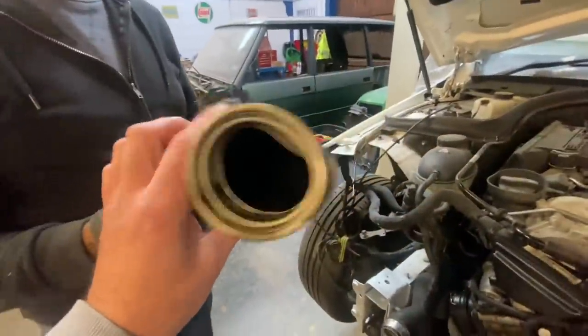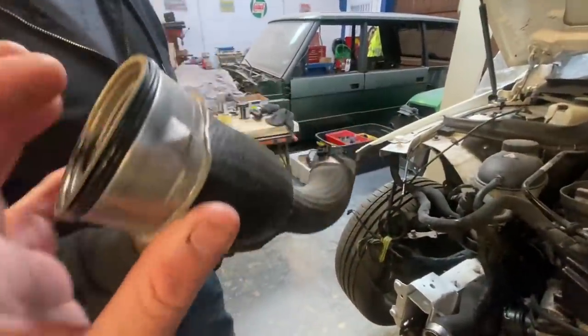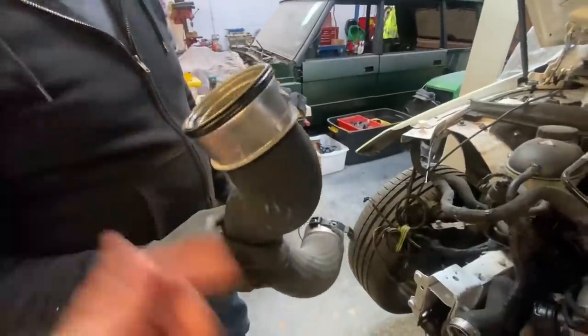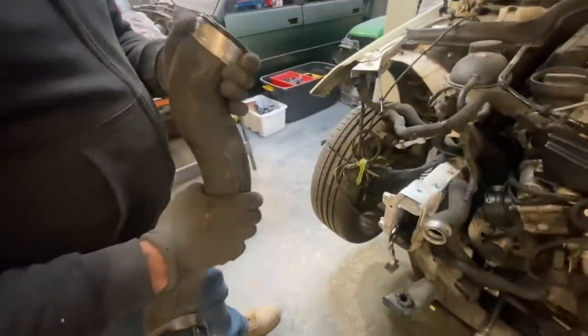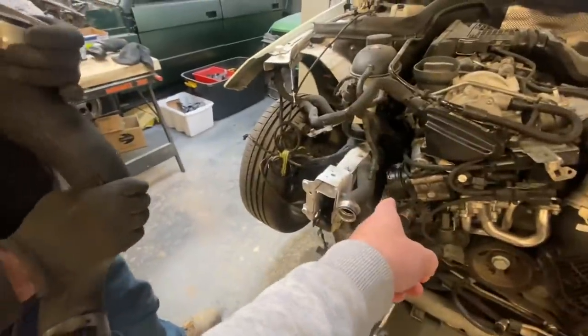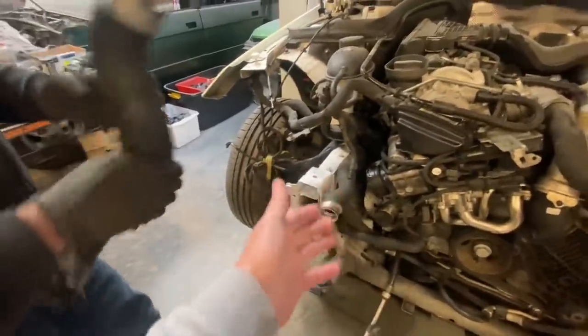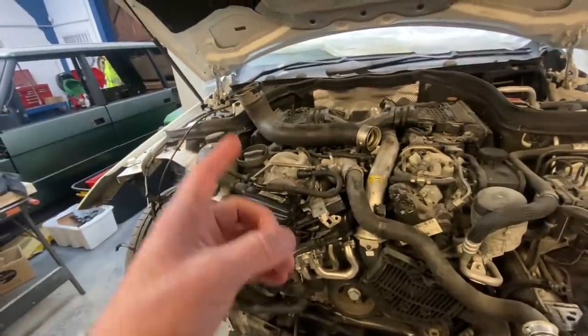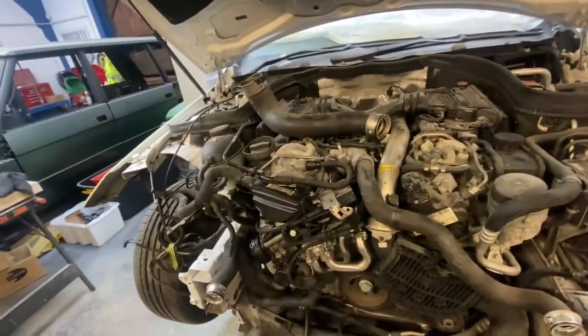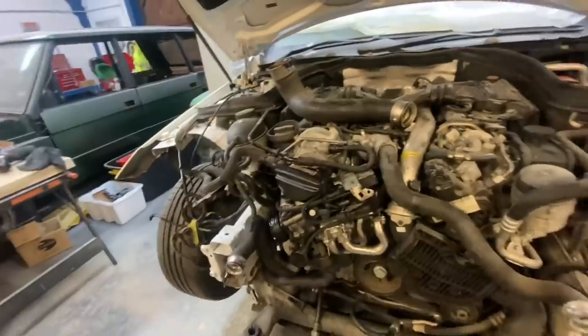right at the last minute, we've noticed that that's all bent, and he doesn't want to take any risks straightening that up. And to change that once the car's all put back together, that's a pain. You've got to strip it all back out again. So, plus aircon gas, etc. So we have just found one of them on eBay, and it was only 10 quid. So we have ordered it, but we are just going to have to wait now until it comes in.